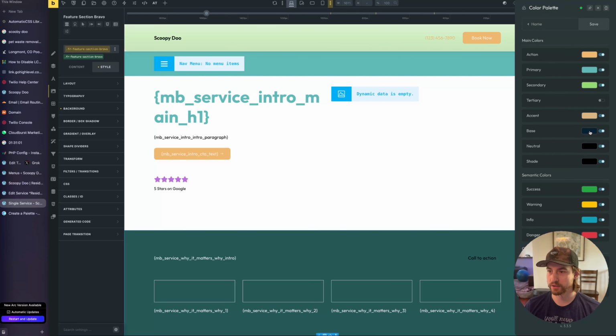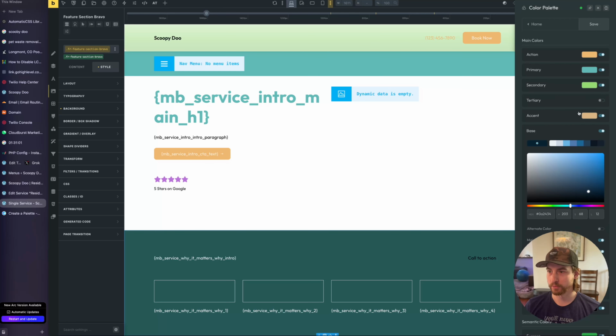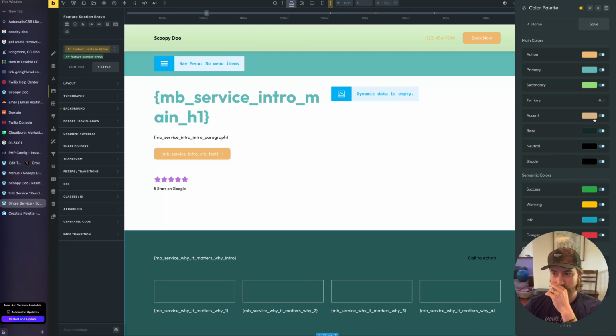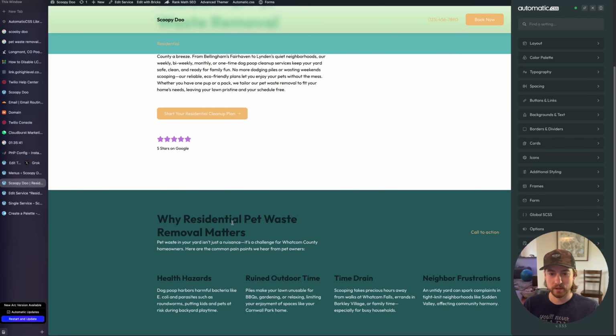Actually, I do want to change this base color, and I'll take the primary color and I'll make the base color a shade of that. So I can turn off accent. I like to keep neutral and shade just so I can get some grays, and that looks pretty good. All right, so things are looking pretty good. I actually do want to change the typography.